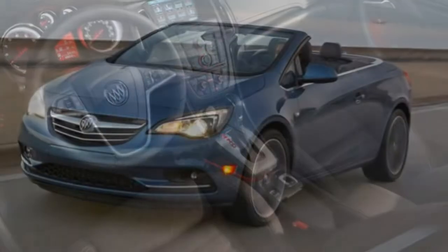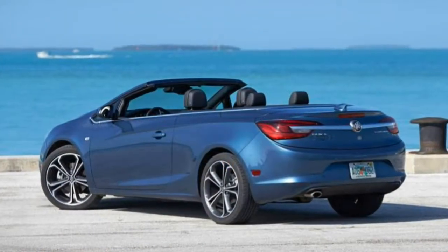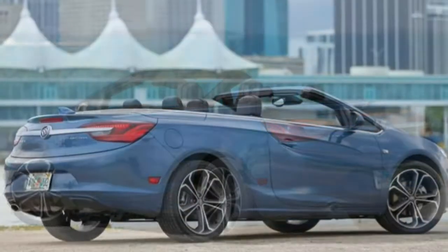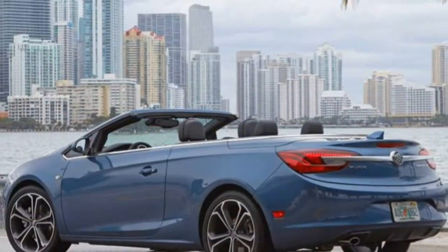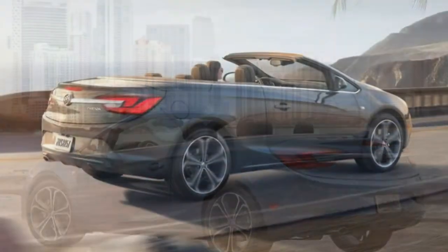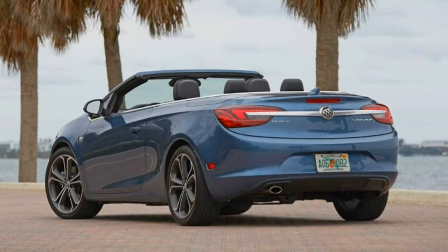The Cascada Premium adds fog lights, automatic wipers, automatic headlights, forward collision warning, lane departure warning, front and rear parking sensors, air deflectors for the front and rear seats, and a navigation system. Step up to the new Sport Touring trim and you get a unique paint color and distinctive alloy wheels, special black interior trim and a flat-bottom steering wheel.